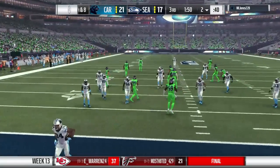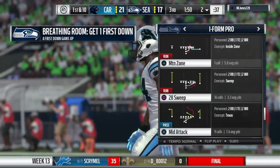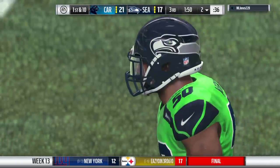Oh, and what a play on special teams here. This is going to be down inside the 5, all the way down at the 2-yard line. And out now come the Seahawks. And following the interception, we'll see what they can put together on this drive.